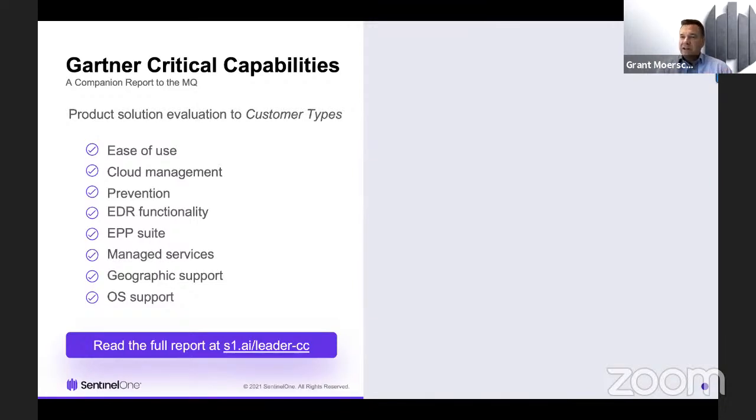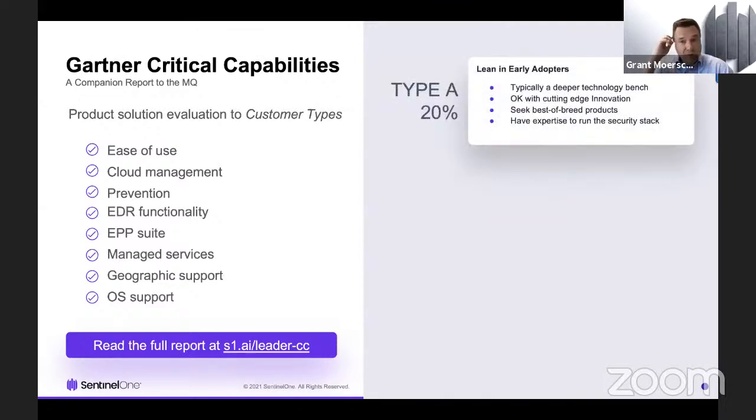And so they take a deep look at that, and they've defined 3 different customer types. I'll review those for you right now. They define their type A, and this is according to Gartner, as about 1 out of 5 organizations generally, and they define them as early adopters.